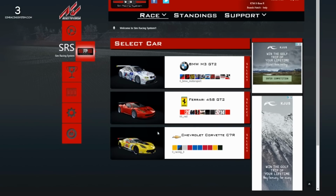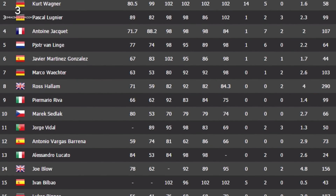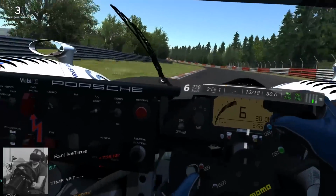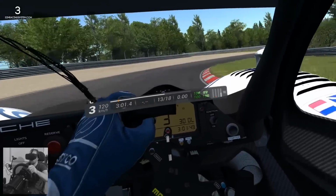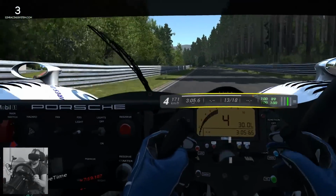Basically, once you've got an account on simracingsystem.com, which you can just sign up to for free, you can then sign into races with your results being tracked, giving you a safety rating, a ranking and a score, which then allows you to sign up to other races and puts you into relative splits depending on how good you are. The advantage of this, of course, is that you end up with far better racing than you'd get on any public server.